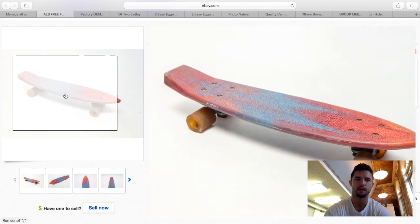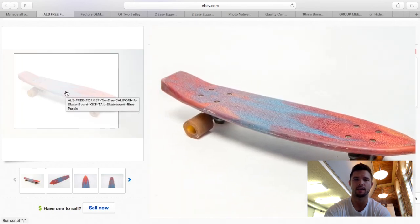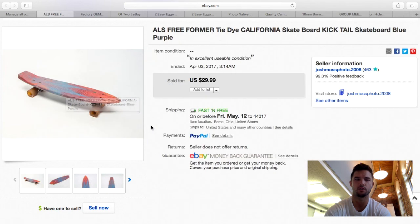Here is a skateboard. I purchased this for $5 at an auction. Really cool. If you ever see this brand, Freeformer, make sure to pick them up if they're in good shape. They do bring pretty good money. I sold mine for 30 bucks, free shipping. I shipped it FedEx, and it was only like $6 or $7 to ship. Again, I paid $5, so about $15 profit there.